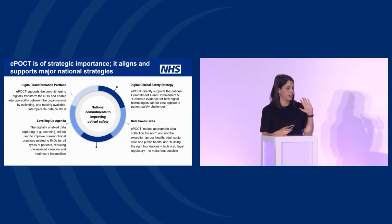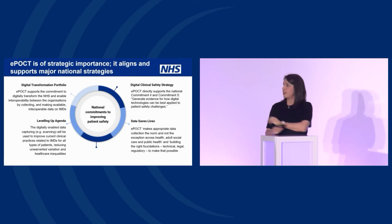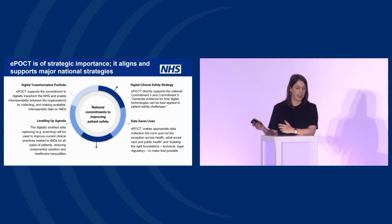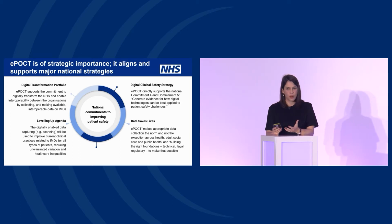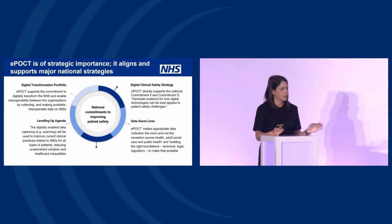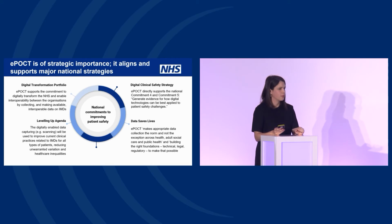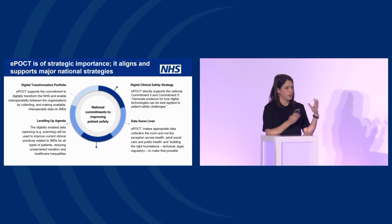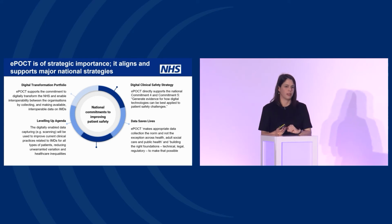So ePOCT supports a number of strategic objectives. First, we talked about the digital clinical safety strategy, but it also supports the Data Saves Lives strategy around making appropriate data collection the norm and not the exception. It also supports the levelling up agenda, which I think is really important because we've clearly seen that there are health inequalities associated with implantable medical devices and how data around them is captured. So the use of scanning for all implantable medical devices will help to address that.